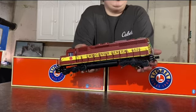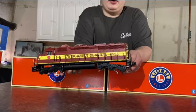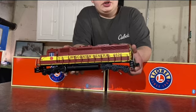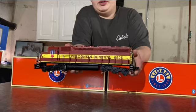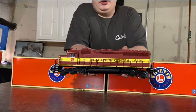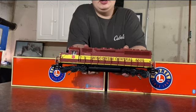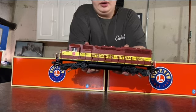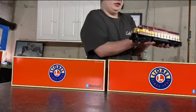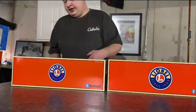There's a problem right here: this coupler is loose, not supported well. So I did some MacGyver engineering to hold that up temporarily until I get a more powerful screwdriver to keep that thing in place. This thing's got Bluetooth. It doesn't have the changeable horns that you see on modern Lionel stuff, but it's got Bluetooth, amazing sound, amazing bass, and it's a really amazing locomotive. We'll cut on to this engine when it's running, after this other Lionel engine I'm going to show you in a couple minutes.